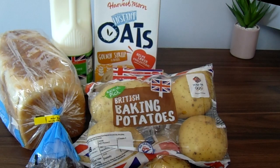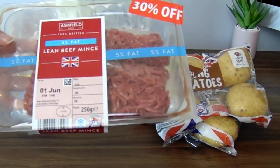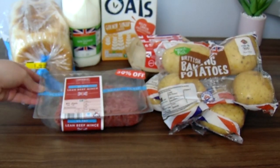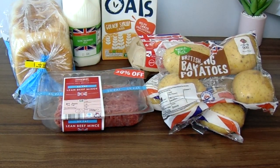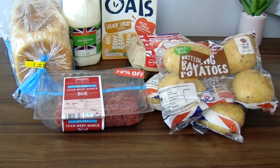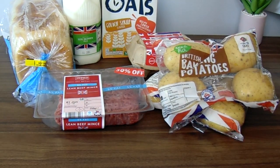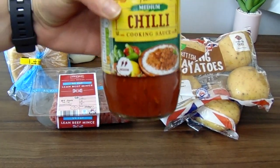So that's better, and to go with those, the main meat I've got this time is mince. It was 30% off as well, which is handy for this challenge. So I've got 5% lean mince there. Remember, this is just for me, so it might seem like a bit of a smaller packet, but that will do. And the main thing that will go with the mince is this chilli cooking sauce.